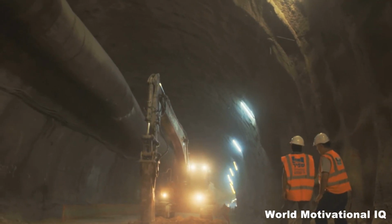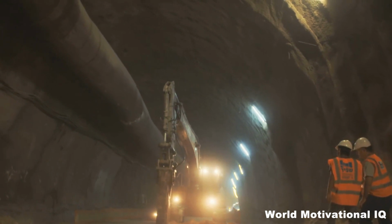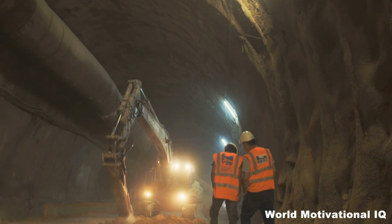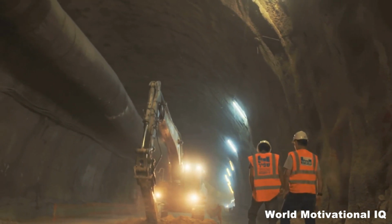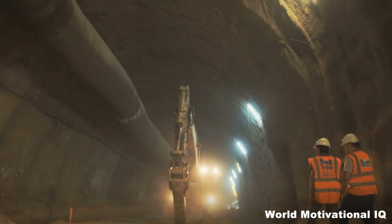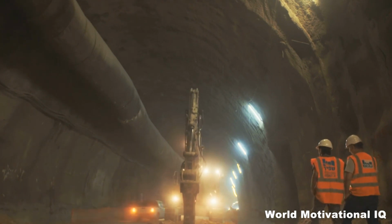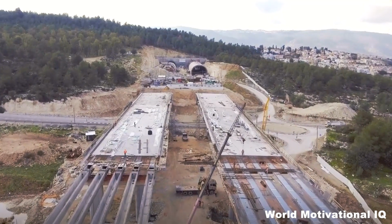The Thames Tunnel's significance in the history of engineering cannot be overstated. It marked the advent of modern tunnel construction and served as an inspiration for many future tunnel megaprojects. Its innovative techniques and daring execution paved the way for the development of modern tunneling technology. An impressive feat for its time, the Thames Tunnel laid the groundwork for future tunnel megaprojects. Fast forward to the 20th century, we venture beneath the English Channel.